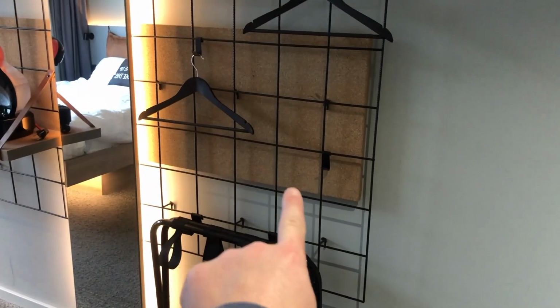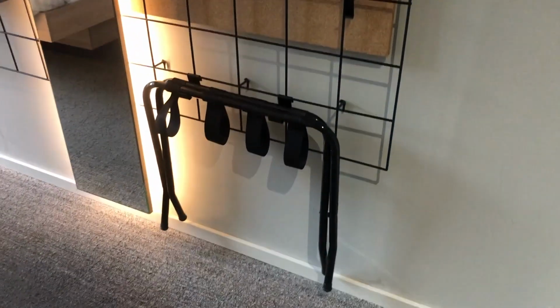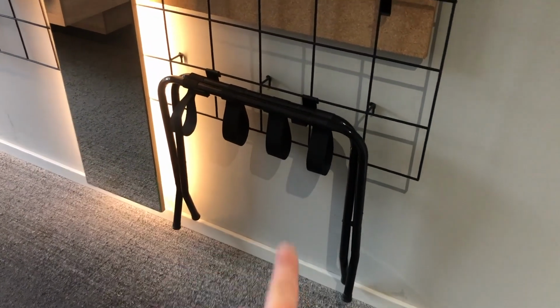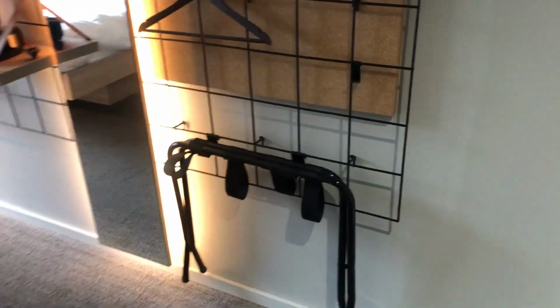There's a little cork board behind it, if you wanted to hang anything. They also have some little clip things that hang down. And this is your typical luggage rack that you'd have at any hotel, but again, it folds flat and then hangs on these hooks right here. So they really try to give you everything they can.